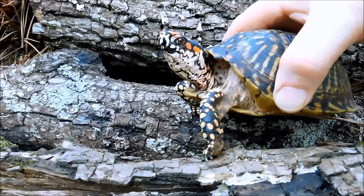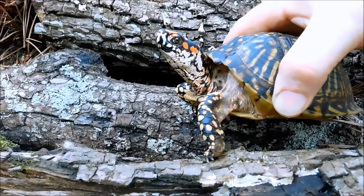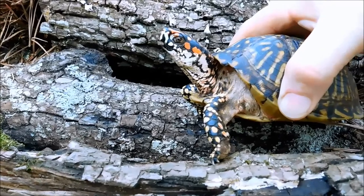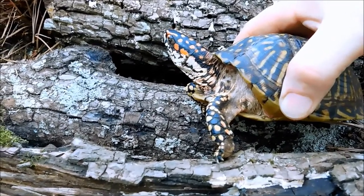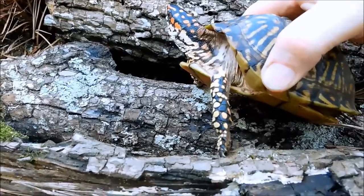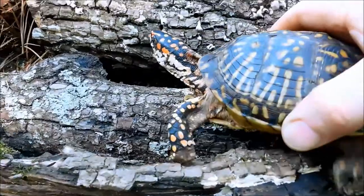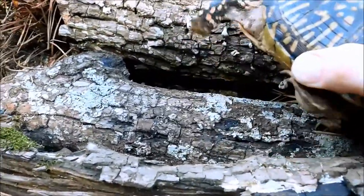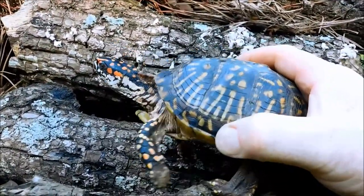Live bugs, insects, small reptiles or amphibians, or sometimes they also eat all types of berries and roots and greens and all kinds of things like that. Pretty much anything a human can eat, they just about will eat. They also live to be an average of about 30 years, but have been known to live up to 100 years.